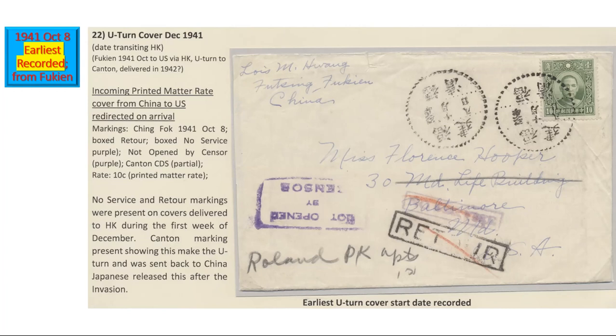However, it took a long time to get to Hong Kong first, and then, as Richard has said, the eastbound ship sailed on November 29th, so it probably missed that ship. Even though it doesn't have an arrival marking, it looks like it did go to the US because there are directional markings on the front, saying the person received it after probably sometime in 1942 or even 43, as we could see from other examples.